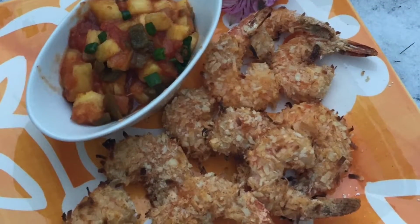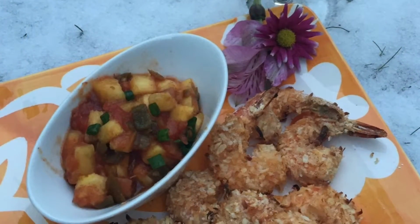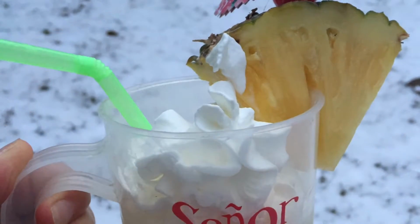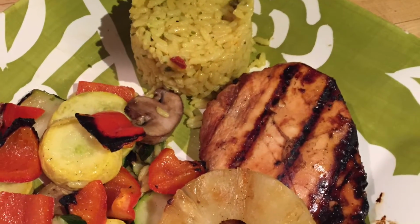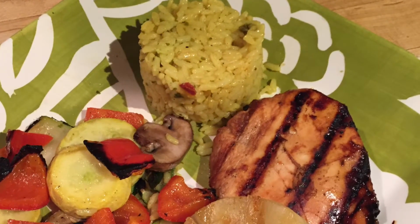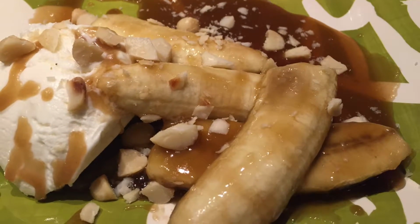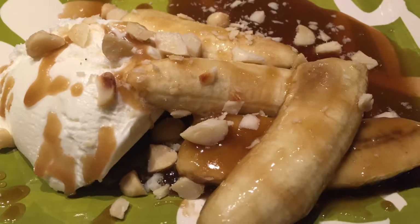We begin the happy hour with a Bahamian spiced coconut shrimp, accompanied with a mango salsa. The ever-popular pina colada, served in a memory from the tropics. Our feature entree is the super easy teriyaki chicken with pineapple, served along with Caribbean rice and grilled vegetables. And finally, the full flavor of the tropics with bananas and warm rum sauce, served with coconut ice cream and sprinkled with macadamia nuts.